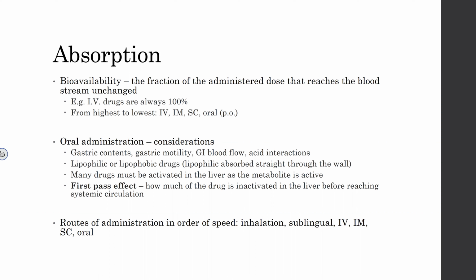And then always be aware of this first pass effect, which is basically how much of the drug is inactivated in the liver before reaching systemic circulation, because anything that's absorbed through the gastrointestinal system basically has to go through the veins to the liver before it can enter the rest of the body. So if it's been somewhat processed, it's not going to be as good.